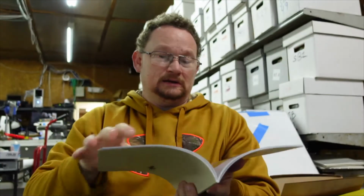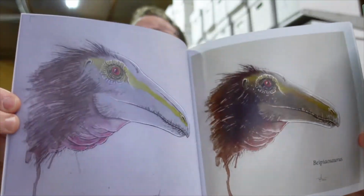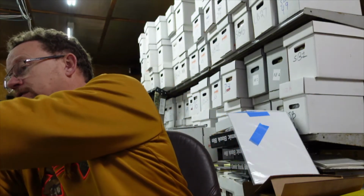Things aren't quite as apparent on that one, but in some of them, there's a huge difference in what the finished paper piece versus the print piece looks like. So, I can't recommend his Patreon enough. It's one of the best I've ever been a part of.